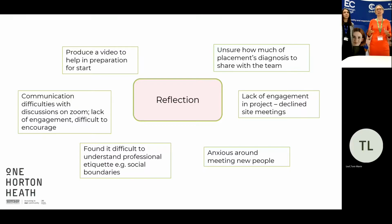So there's a lot of banter, there's a lot of ribbing each other in meetings, we talk across each other, but our placement found that quite difficult, and understanding what you can say and is acceptable and what isn't acceptable, and maybe a little bit personal to share in the room. And again, that was a little bit difficult because we were doing that virtually. So again, I fed that back to the college.